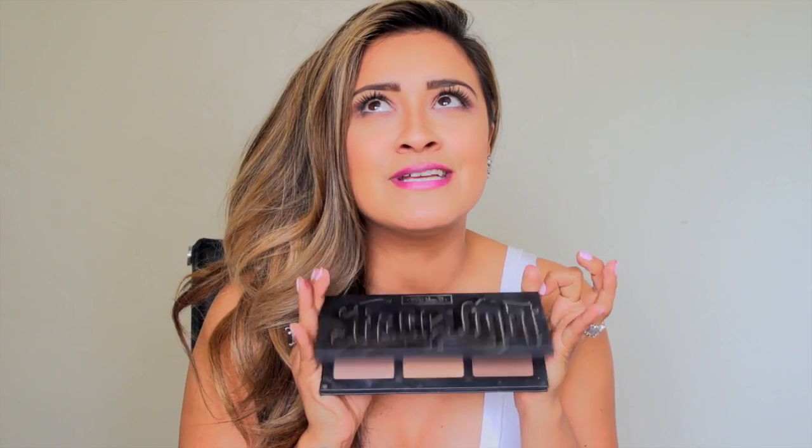I've been using this every single day. It is like my new holy grail. This is the contour palette that I used in my last video, my Get Ready With Me. I'll go ahead and link that down below so that way you guys can see it if you haven't already.